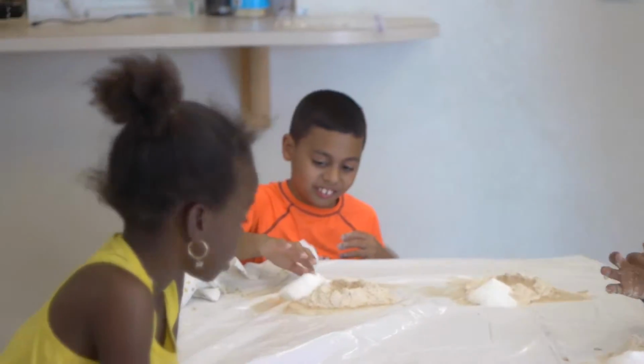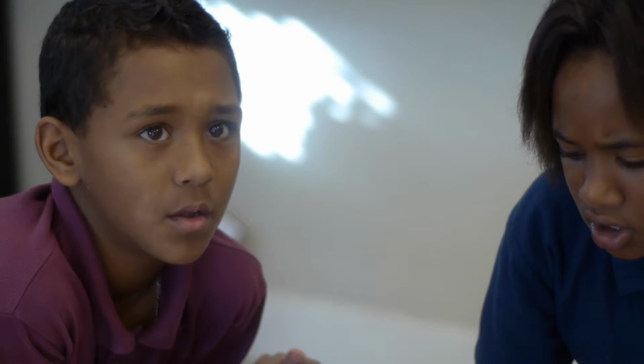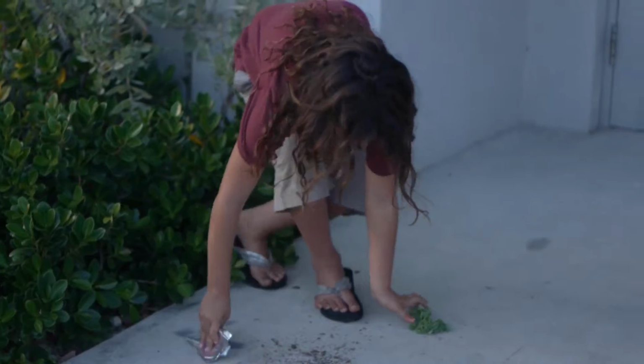Miami-Dade College nurses have been working with the children in the Verde Kids program after school and assisting them with nutrition lessons and hands-on activities. And the great thing about that is the kids have learned what goes in the garbage and what goes in the compost pile.